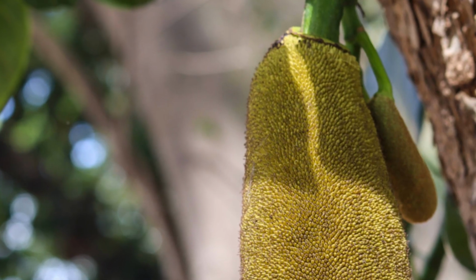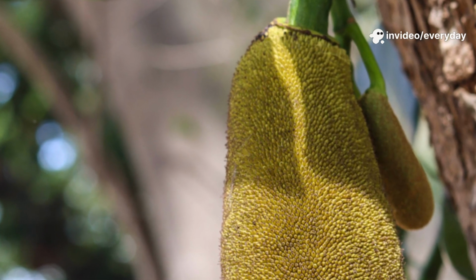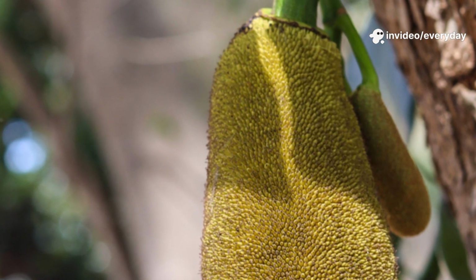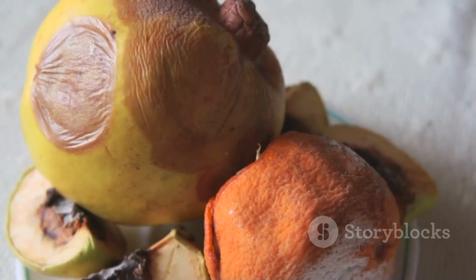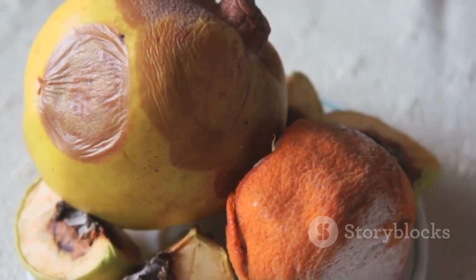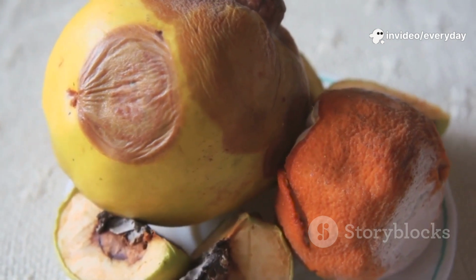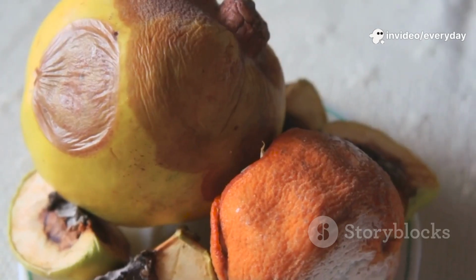But perhaps the strongest clue is the aroma. A sweet, musky scent wafting from the fruit means it's definitely ready to be harvested. This fragrant signal is your nose's way of confirming that the jackfruit is at its peak flavor and sweetness. Be careful not to wait too long, though. Overripe fruit can become mushy, develop an unpleasant texture, and ultimately lose its desirable flavor. Regular checking is key to catching it at the perfect moment.